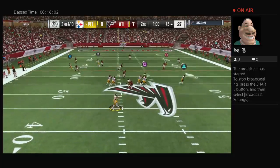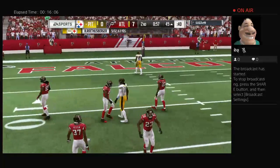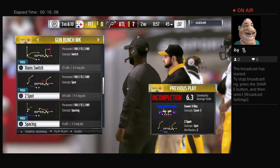Second and 10. It's Roethlisberger once more. He's going to fire one deep, middle of the field. That's going to be knocked away and incomplete.